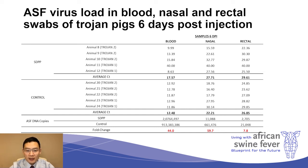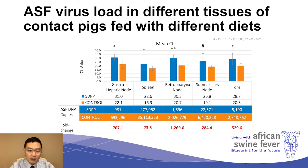So, again, even in these challenged injected pigs, feeding plasma in the diet potentially reduces the viral load in those artificially infected pigs. We also collected the tissue samples and the lymph nodes from all the pigs, the contact pigs and also the challenged pigs as well. This slide shows the viral load in different tissues of the contact pigs at the end of the study by different dietary type, plasma group and control group.